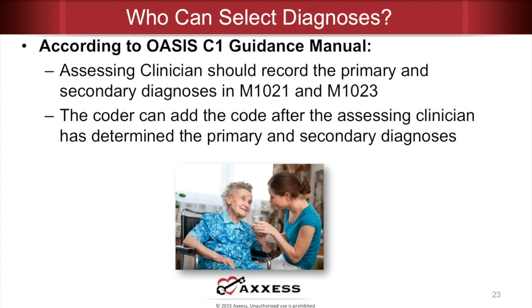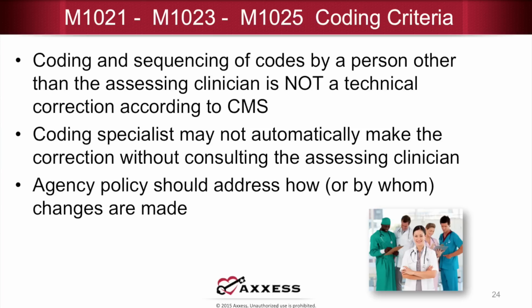But the assessing clinician should be the person who is determining the primary and secondary diagnosis. So a little bit more information according to the OASIS C1 guidance manual for M1021, 1023, and 1025 coding criteria. You notice CMS tells us that coding and sequencing of the codes by a person other than the assessing clinician is not considered a technical correction. What that means is it's not, in their opinion, just a little tiny tweak that's going on. They actually consider this to be quite a big deal.